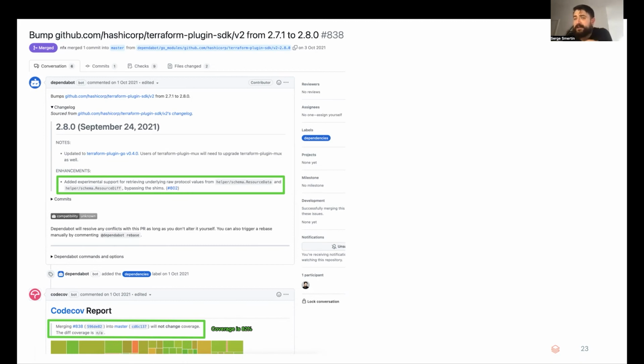It's awesome because Dependabot does the chore of maintaining the dependencies and making sure they are up to date, that security patches are fixed, that new functionality is added, and that development is not stale.